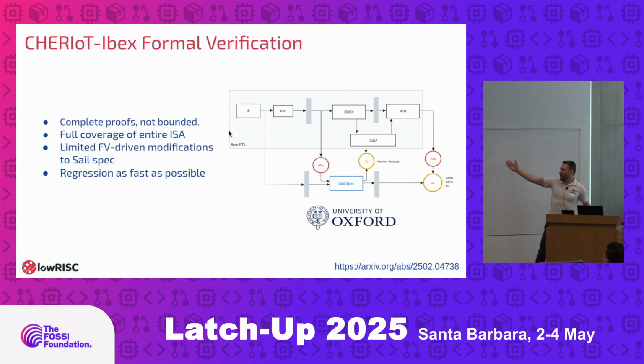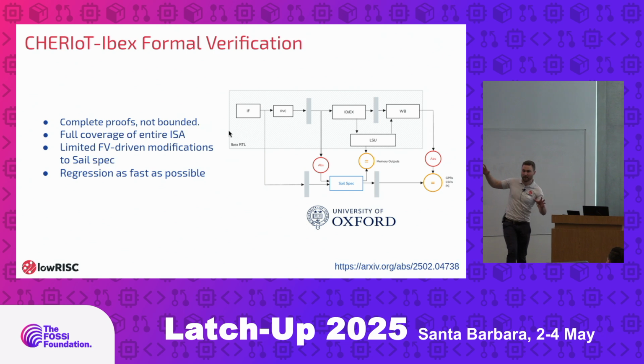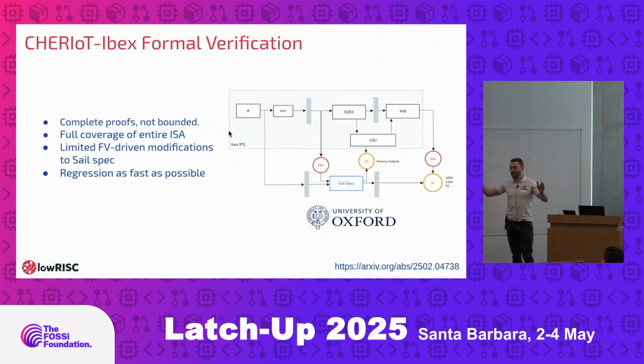And then also, some academics and students from the University of Oxford have formally verified the core. And it's an unbounded proof. So normally when you verify a core, you say this doesn't break any assertions for 100 cycles. This never breaks any of the assertions for however long it runs, which is awesome. They used new methodologies to put it together, and they also made it run fast. So it's only 4 to 5 hours to do a full formal proof of the core.